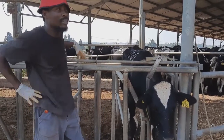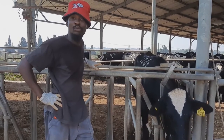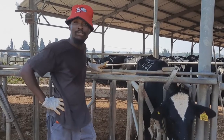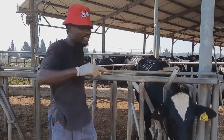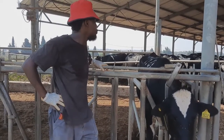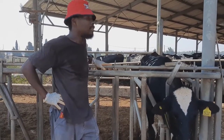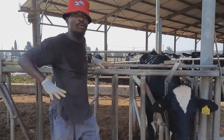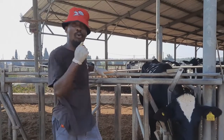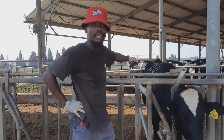We have two ways of tattooing cows. We have the one where we use nitrogen, and then we have the one where we use heat. Usually on this farm we use nitrogen, because when we use heat, it's quite stressful for the cow. There are some people who have specialized in doing that, so we get them on the farm, and very cold nitrogen at freezing points is used in tattooing the cow.